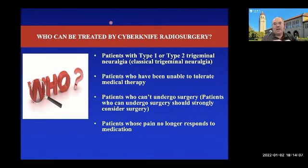So if I see a patient in clinic who comes in with chronic, constant burning pain, and they have no component of the sharp electrical shock-like pain, those patients are not good candidates for radiosurgery for two reasons. One is that the radiation typically doesn't improve that type of pain. And the second reason is that patients that have that type of burning, constant pain are at greater risk of having the pain either not get better or worsen with radiation treatment. So we really try to focus on those patients that have the true classic trigeminal neuralgia, the sharp electrical shocks that come and go.